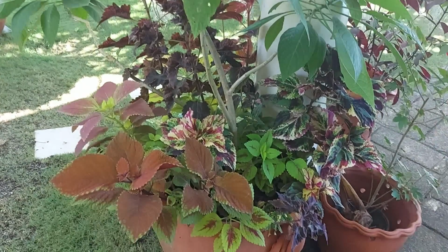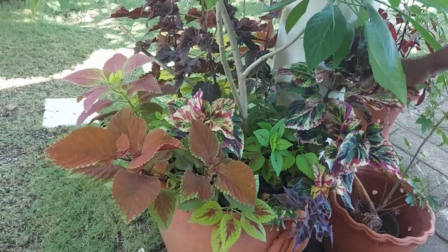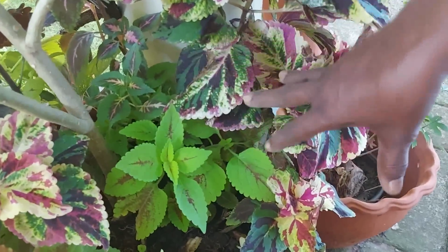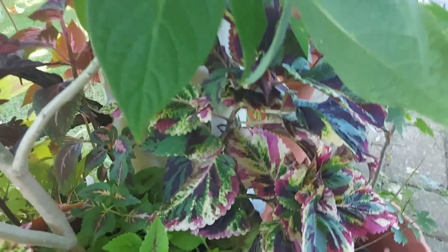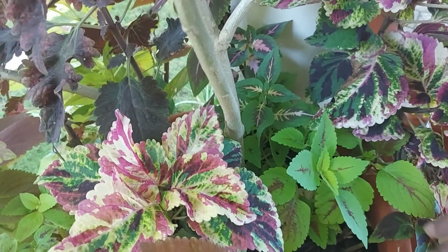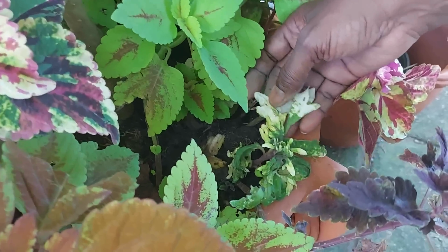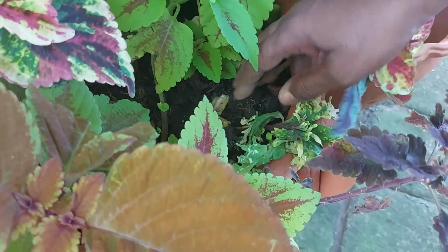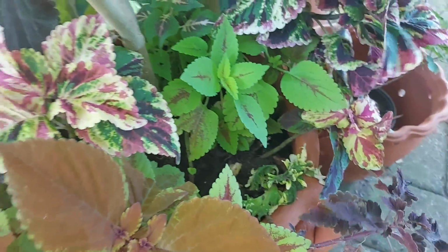This pot is filled with Joseph's coat or coleus, different types. I just love this one, and it gets the right colors in this location. Depending on the location, look at this part that's under this. It's a different color from this that is exposed. And I've just put in a variety. This green and white frilly one was just put in less than a week ago, so it's going to come up and fill this space.